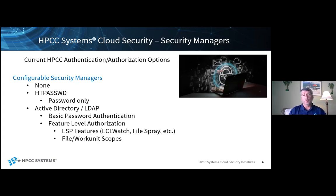But the most robust one is the one that you're all familiar with. It's our Active Directory, or as it's often called, LDAP, Security Manager. This uses an external directory. We use Microsoft Active Directory to do basic password authentication, which, as you know, takes your username and password and verifies that you are the user that you claim to be.